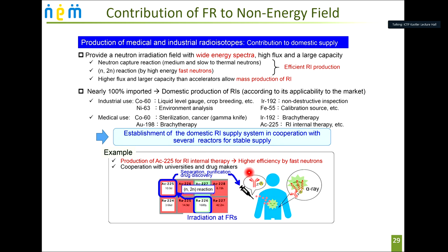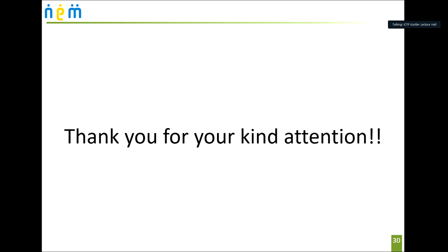And if we apply some chemicals connected to the actinium, this chemical is dominantly captured by cancer cells, and we can make efficient alpha ray medical use inside the body. In the medical field, they have already started those kinds of systems. And from the viewpoint of suppliers of radioisotopes, the fast reactor may be one good contribution. So that is the current situation of Japan, especially regarding the sodium-cooled fast reactor. Thank you very much for your kind attention.